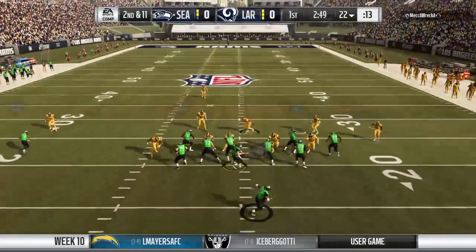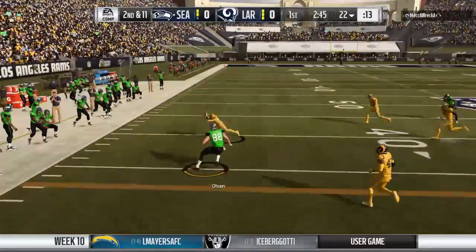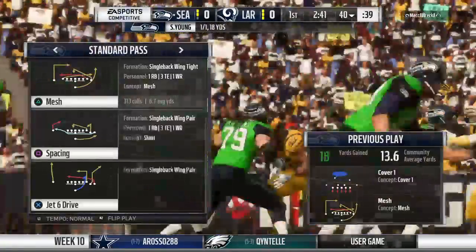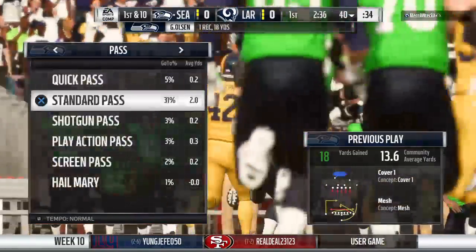All right, here we go. On second down, Young. And they've got the hook up. This is Olsen. And he takes this up to the 40-yard line before being corralled. He goes for 18 there as the drive will continue. Nice.